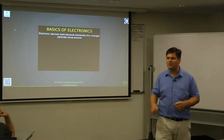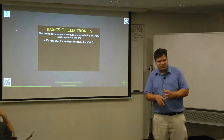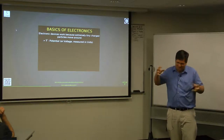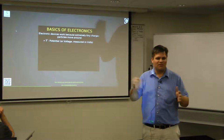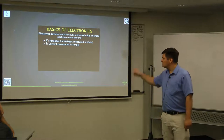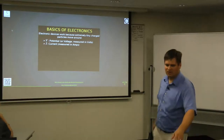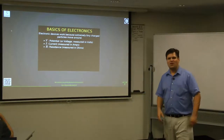Okay, so now, how does electronics work? Electronics works because little charged particles move around. The first three things you usually learn about how these particles move are voltage, or potential, measured in volts. That's the force that causes the particles to move around. If I have a voltage difference, positive charge wants to move from high voltage to low voltage. Current, measured in amps, we usually write as an I. That's how many units of charge per second are traveling through a wire or a component. And then resistance tells us how a component resists the flow of charge through it.